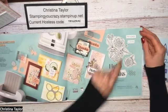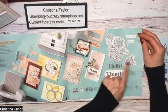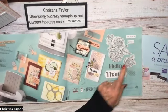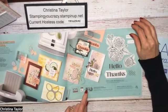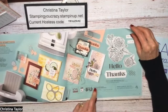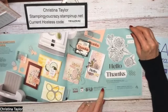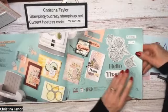Then we've got the Fragrant Flower set and Fragrant Flower dies. So you can see the images here. These are great line art images that you can color in or just stamp them as they are in a particular color of ink. And then some dies to go along with it. This is also one that you can choose, either a cling or a polymer stamp set, depending on which one you prefer. And that bundle is $48.50.